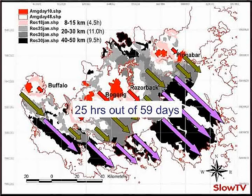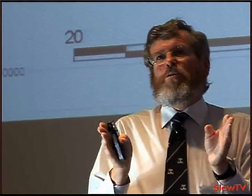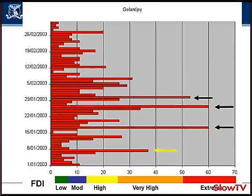But what's important here is you might notice the little red line around the outside here. The final footprint of the area that was burnt in 2003 was determined by just 25 hours of fire spread over a 59-day period. So what David's been talking about is it's really important to actually find out those extreme weather events, because that's really what determines the footprint of the fire. 7th of February was all determined within a few hours, the extent of that fire.